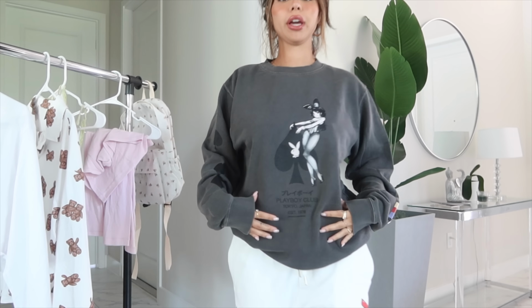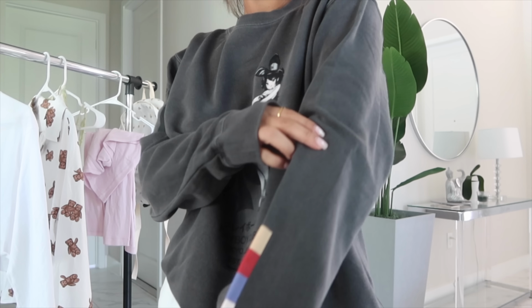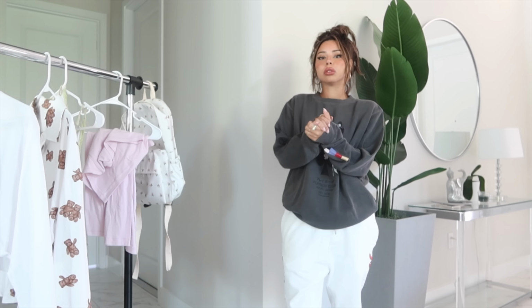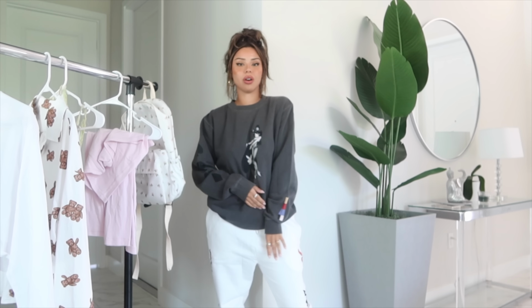The next little hoodie, crew neck, I got from Playboy is this gray one. I just thought it was so adorable, also in Japanese. Has this right here, and it's plain on this side with the little card spades. And again, the softest hoodie ever. This is a 10 out of 10. Oh, guys, I'm shook right now. I didn't even know they sold clothes, so I'm so happy that I ordered these.